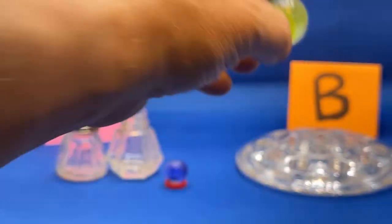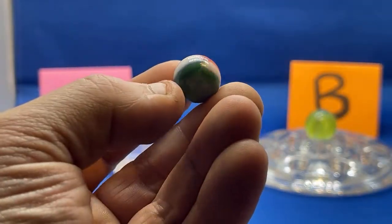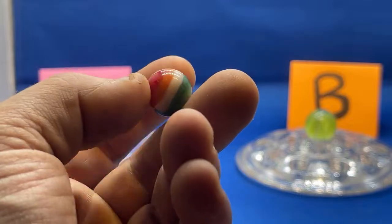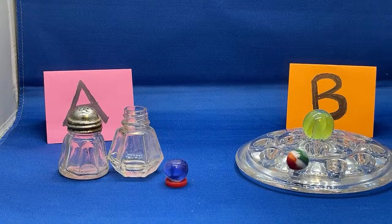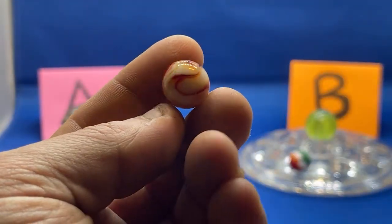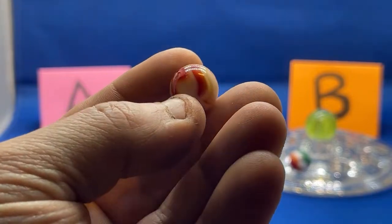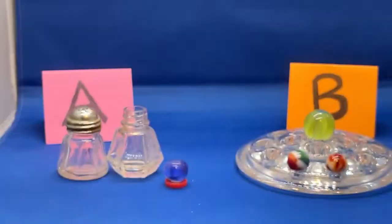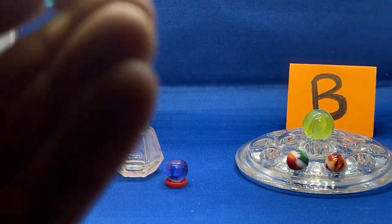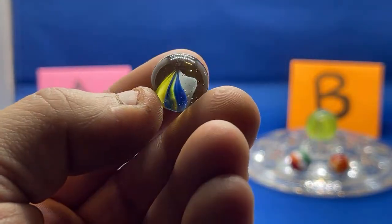It's one of those ones that have the multicolored tips. And here are the marbles. This one is a green, white, orange, and red. Beautiful patch marble, wet mint. Then we have a really nice, I think this is a cornelian, red and white, little tiny bit of orange mixed in. Yellow, white, okay, and blue.